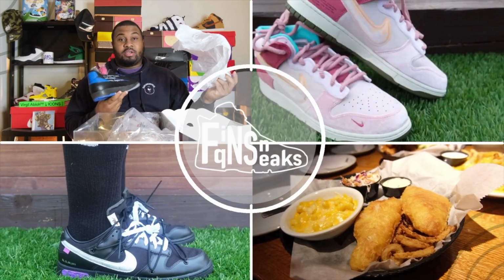I particularly don't care about the Vomero, but in terms of sneaker stories, this shoe has it. If you're looking for something that has you gravitate towards a sneaker, you came to the right place.